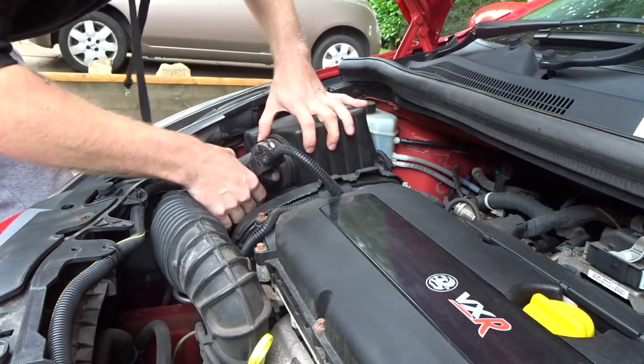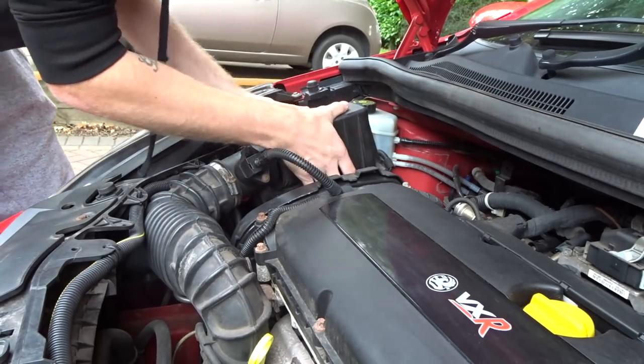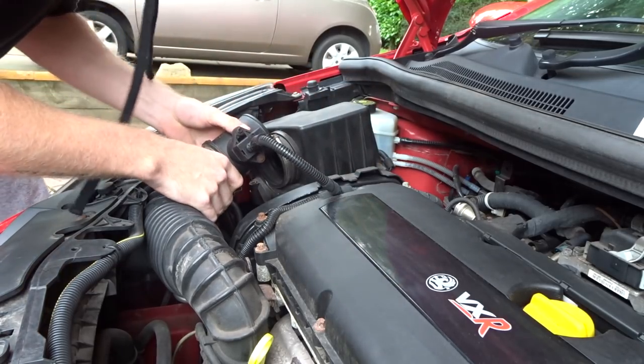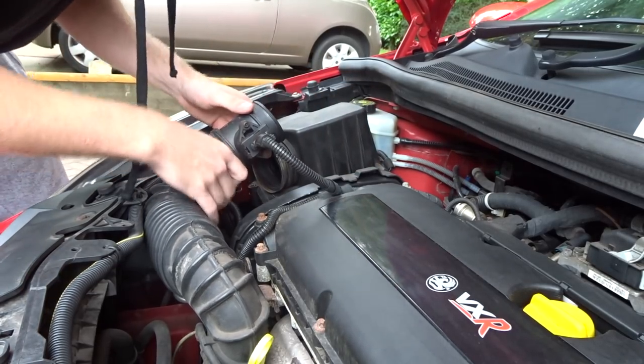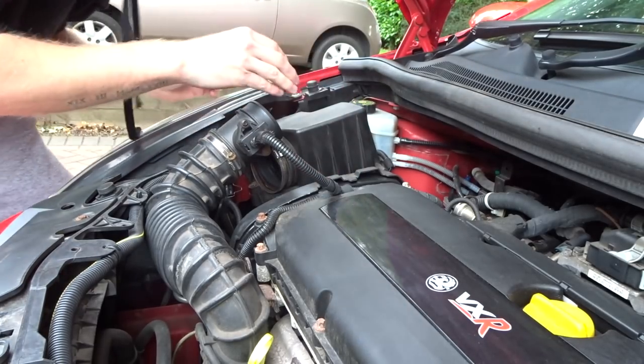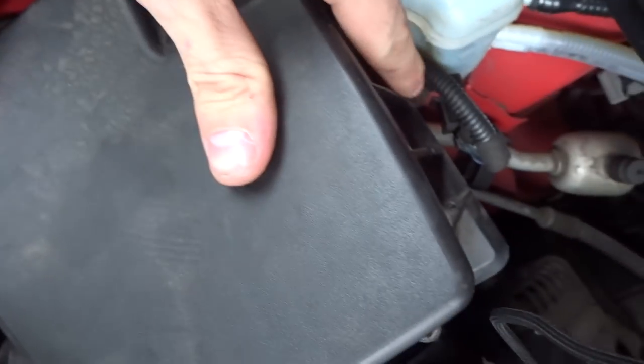And then same again, like we did with the SRI. Pull this apart, and then you want to push down on this side of the box and kind of pull up at the same time. One more bolt at the back, boys. That's why it's not coming off. There's one more bolt there.